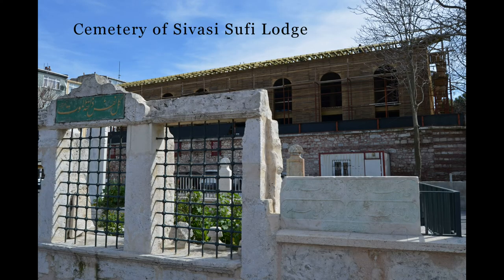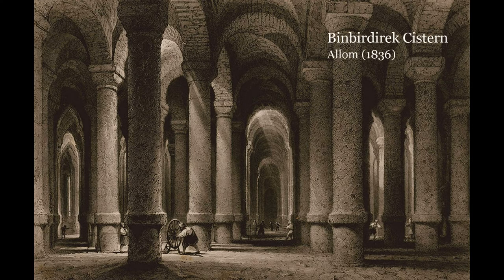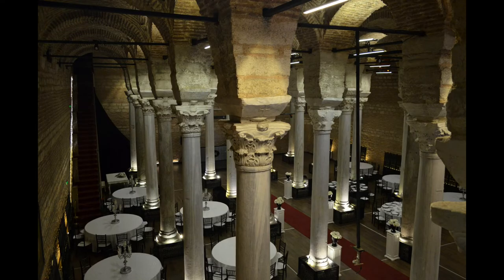A Sufi lodge was built on top of the cistern during the Ottoman era, though it seems the first building here was a converted church. Regardless, the Sufi lodge disappeared by the end of the 19th century. The cistern itself was used by Armenian silk spinners by the late 19th century. Later it functioned as a warehouse before being abandoned in the 1980s. After being restored, the cistern began functioning as Sultan Sarnich restaurant in 2007.